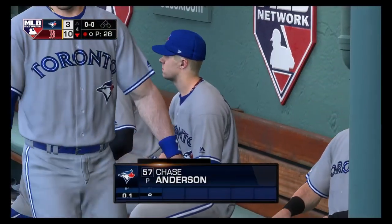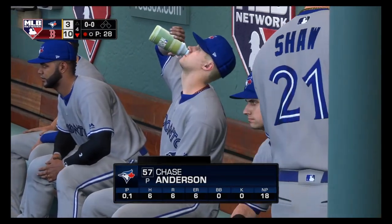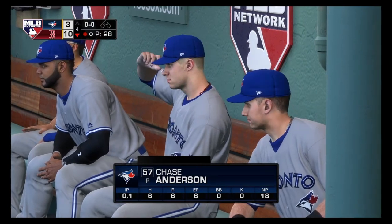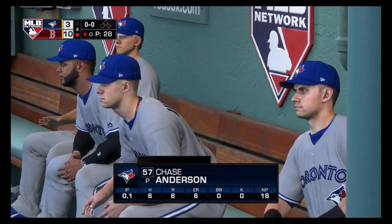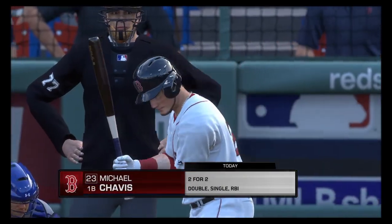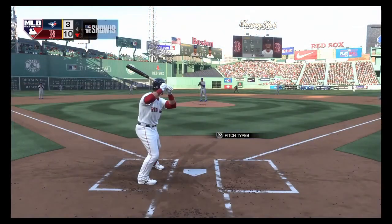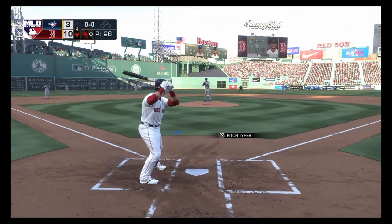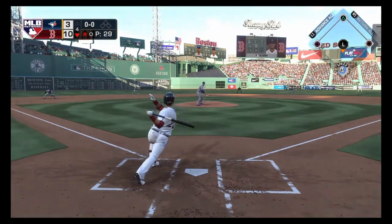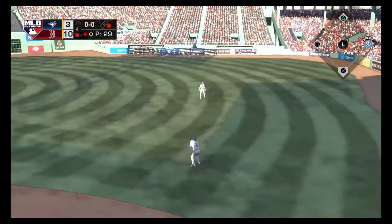Now batting, number 23. Next up for the Red Sox, number 23. He doubled earlier and carries a 2-for-2 line into this appearance. First pitch of the at-bat on its way. On a line, that's a base hit.